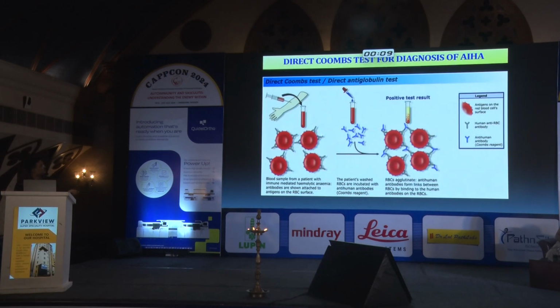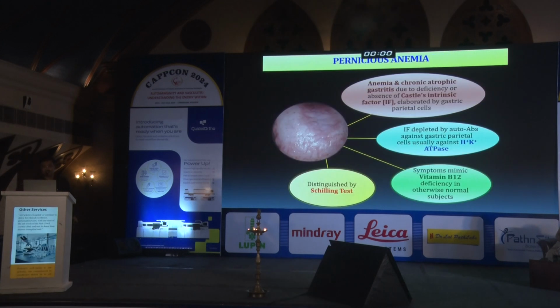Now this is how the Coombs tests are done. These are autoantibodies which are attached to the RBC. So you have an antibody which is specific for the Fc portion of the antibody. It leads to agglutination, and so you can detect it by the direct antiglobulin test. Pernicious anemia is particularly against the intrinsic factor, so it leads to a vitamin B12 deficiency. Particularly the antibody is against H+/K+ ATPase. So it mimics a vitamin B12 deficiency. How do you distinguish it? It is distinguished by the Schilling test.